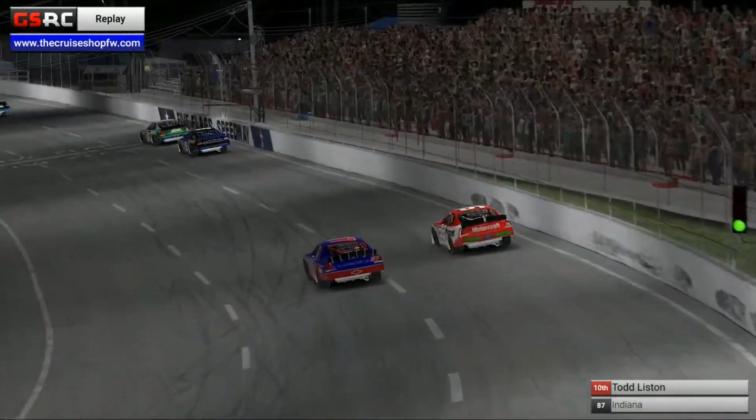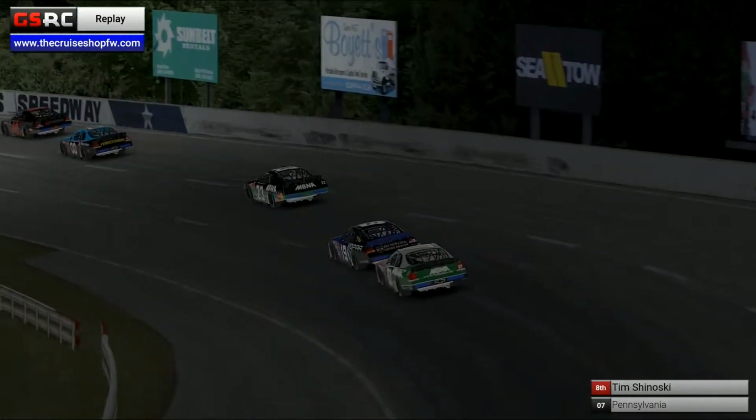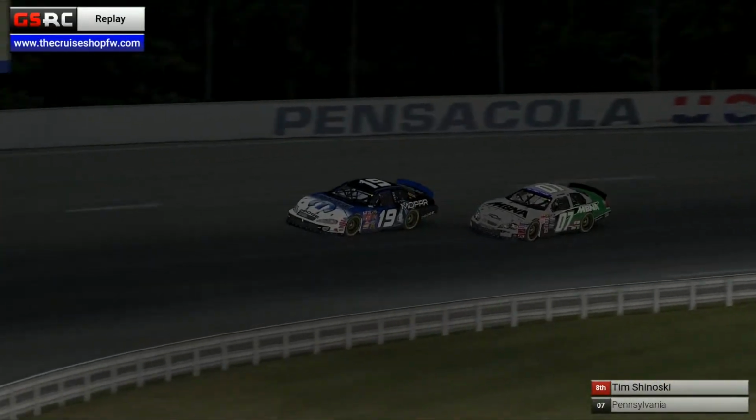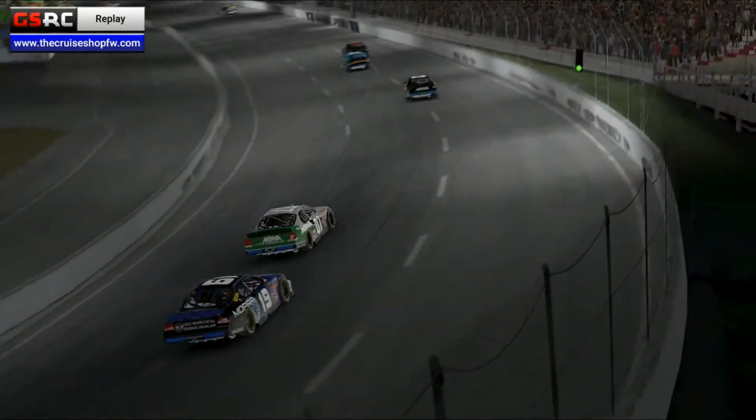So we've switched over to Todd Liston here on the replay. There he is. Yeah, this is going to happen in turn 4. I almost think, though, that this might be net code. Let's watch here. Yeah, I think that was a little net code if there was contact.